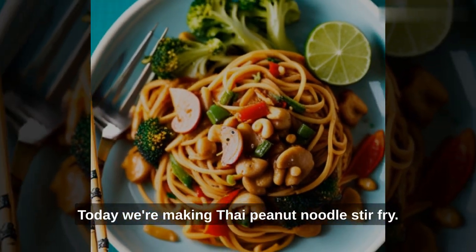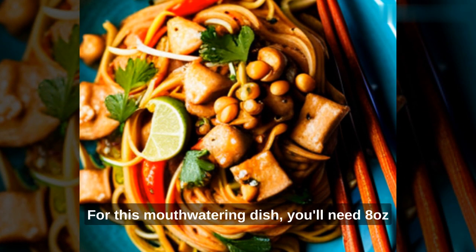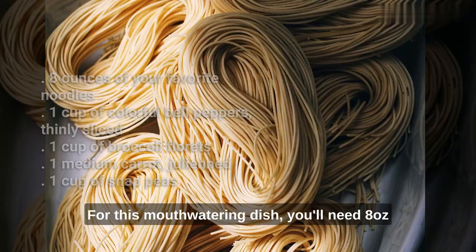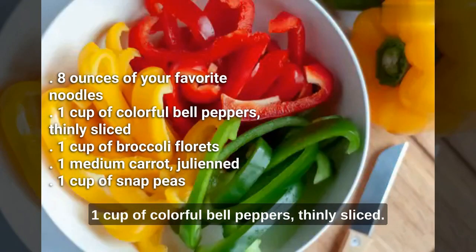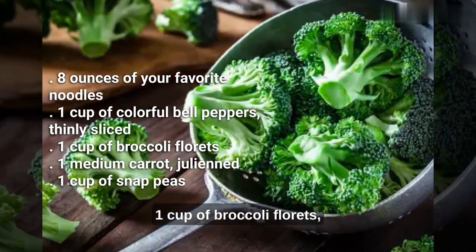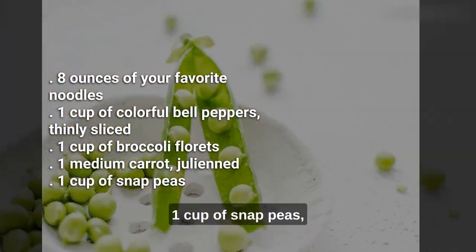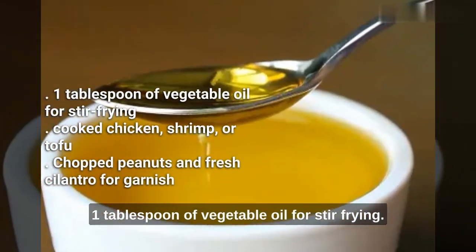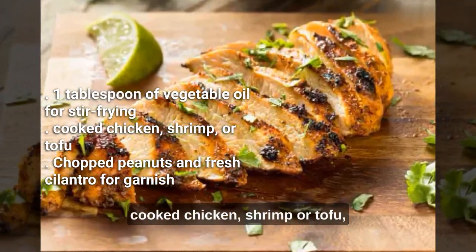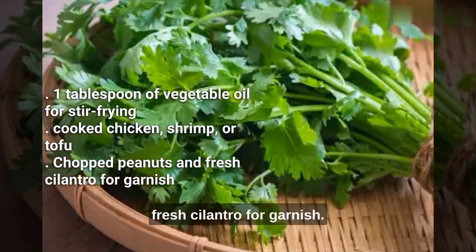Today, we're making Thai peanut noodle stir-fry. Let's dive right in. For this mouth-watering dish, you'll need 8 ounces of your favorite noodles, 1 cup of colorful bell peppers, thinly sliced, 1 cup of broccoli florets, 1 medium carrot, julienned, 1 cup of snap peas, 1 tablespoon of vegetable oil for stir-frying. Optional protein: cooked chicken, shrimp, or tofu. Chopped peanuts and fresh cilantro for garnish.